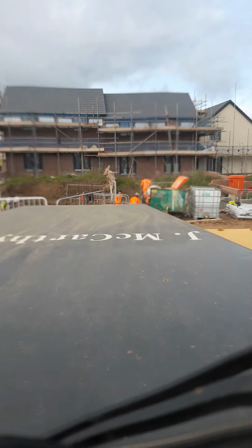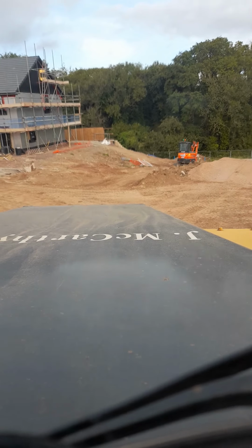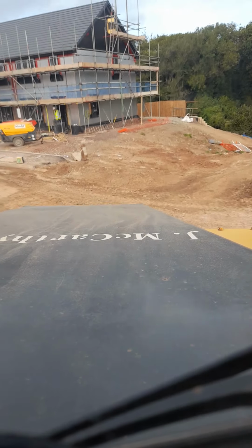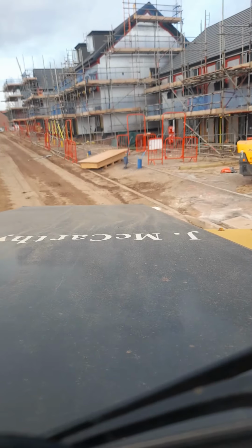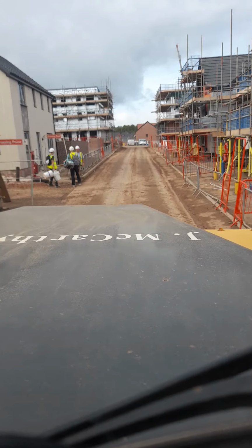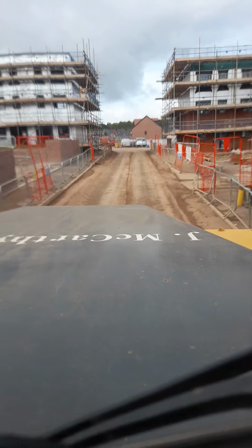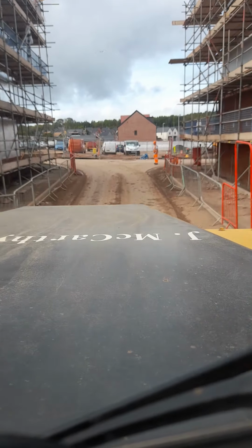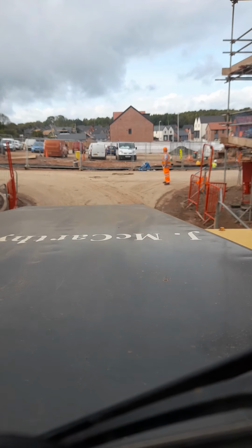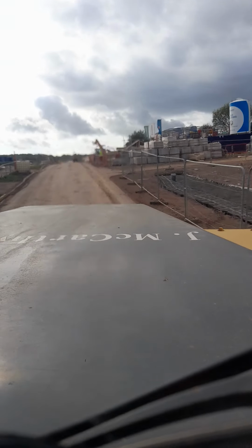Here we go. So this particular corner coming up now, when it's a bit wet and slippery, we have a bit of a drift on this one. We drift about 3 or 4 foot to the right hand side, but today it's dried up a little bit, so they're probably going to have to put some dust suppressant down shortly to make it slippery again for everyone. But at least it keeps the dust down. So here we are. This corner is a nightmare when it's slippery, but today it's dry.